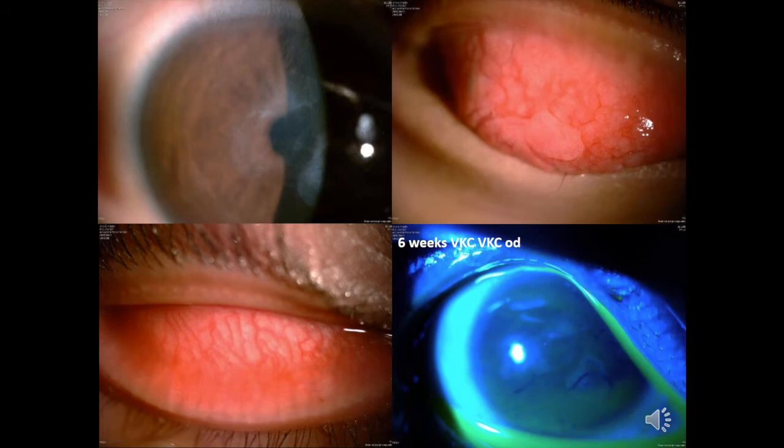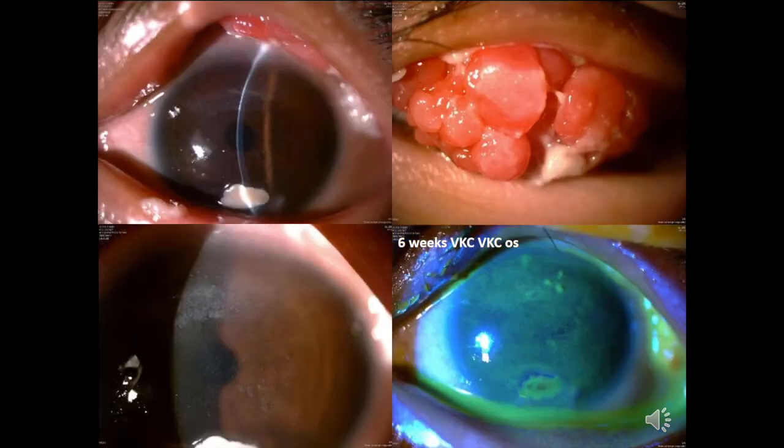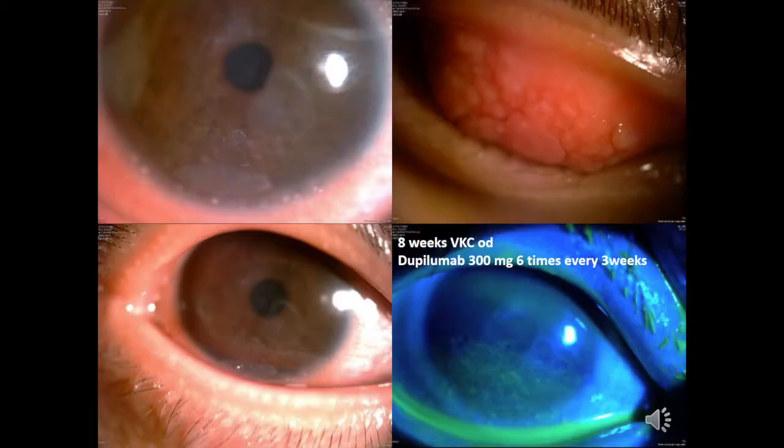This is 6 weeks later. You can see the right eye condition has become very stable. The left eye condition is also stable, but still not so good. Because of her left eye condition, we consulted the pediatric immunologist again.